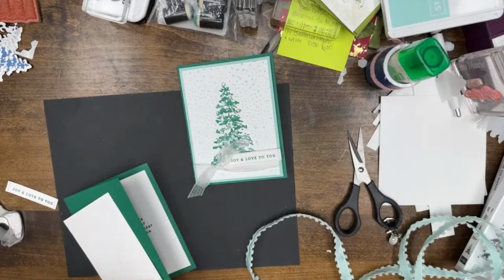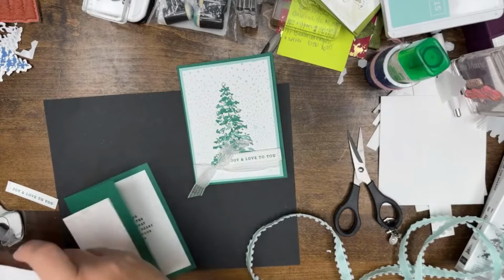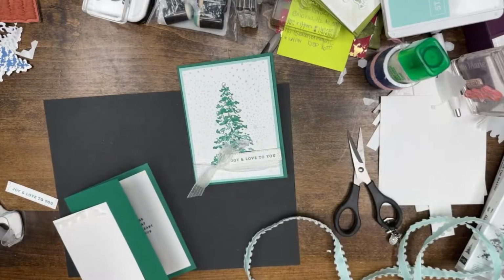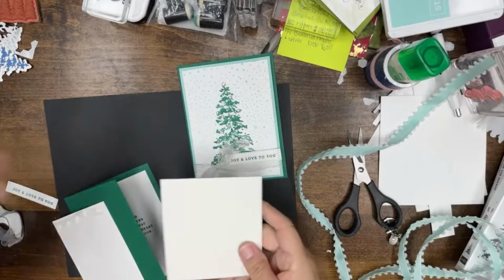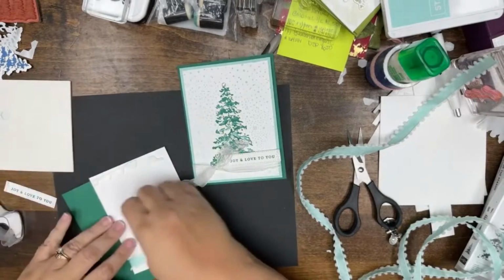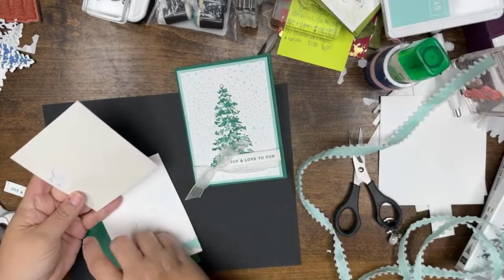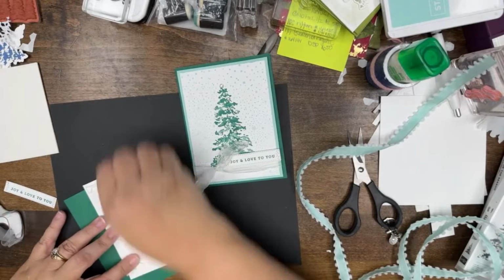My tree over there, I'm using up the rest of these dimensionals. There we go. I'm going to have to grab another package. All right, let me grab some really quick. I got scared for a minute. I always have a bunch out here, and at first I didn't see them. I love a new package of dimensionals. Look how pretty that is. I'm going to stick a couple in here too. I don't want them to get saggy in the middle when we put bling on it.